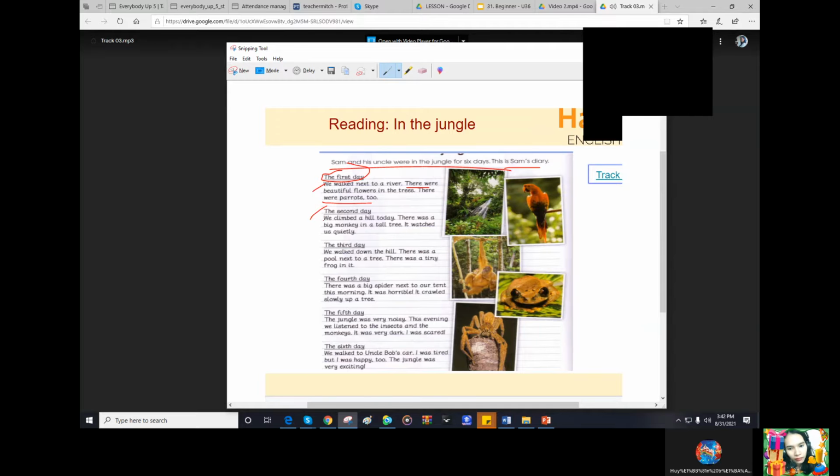The second day. We climbed a hill today. There was a big monkey in a tall tree. It watched us quietly. The third day, we walked down the hill. There was a pool next to a tree. There was a tiny frog in it.